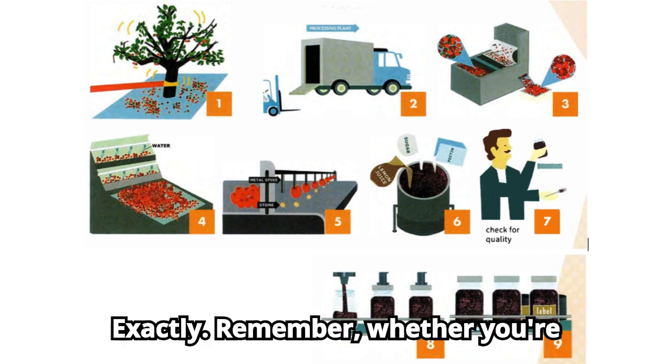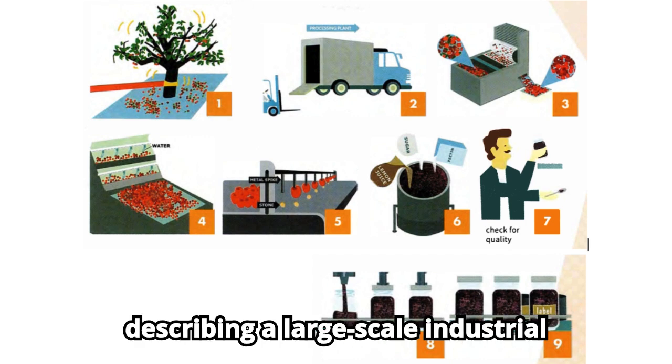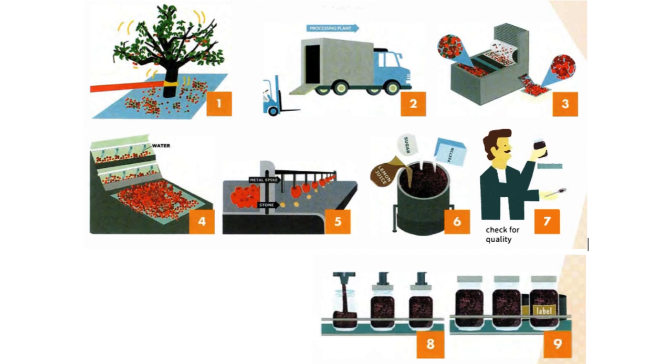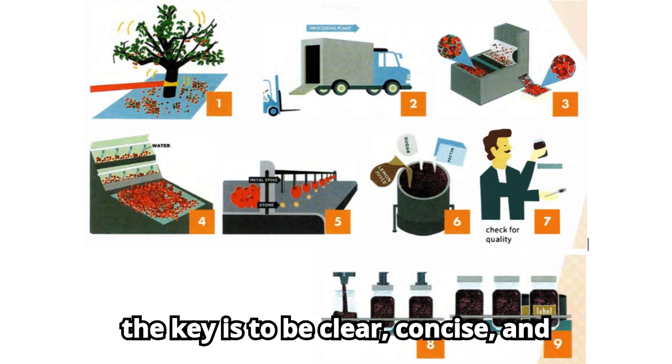Exactly. Remember, whether you're describing a large-scale industrial process or a simple homemade recipe, the key is to be clear, concise, and engaging.